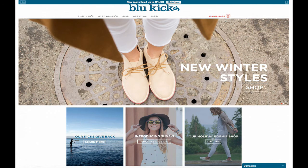Here's an example. This is Blue Kicks. This is one that I found on Shopify, one they recommended, and I really like this website. If you look at the top, they've got their hello bar: New Year's sale, up to 40% off, shop now, for example. They've got a nice logo there, Blue Kicks, which corresponds really well with the actual product. And it's just nice and simple.